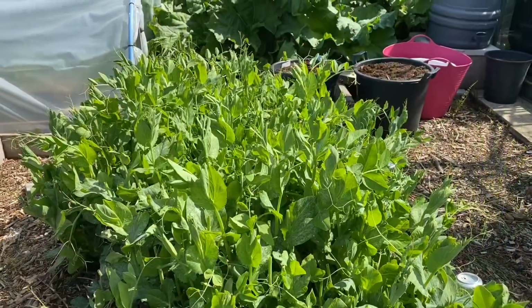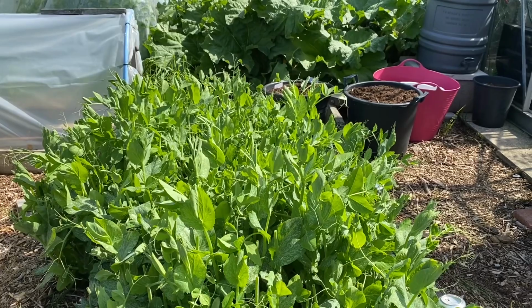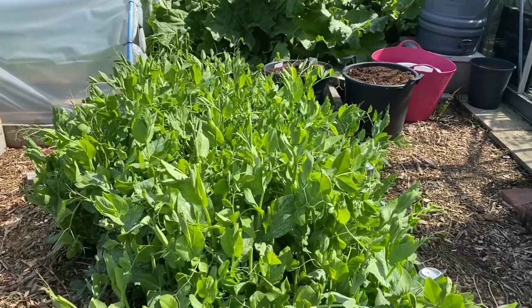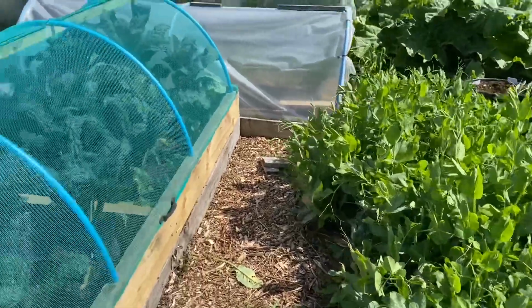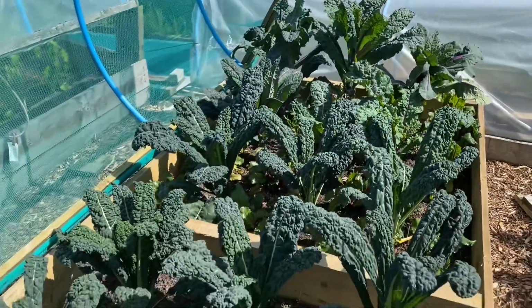And there we've got peas being harvested for the shoots, but they're just growing so fast now, I can't keep up with them. So I'm going to be taking these out and putting Brussels sprouts and collards in this bed. So that's one harvest away. And then another little low tunnel with my early kale crop. So this is all looking really beautiful.